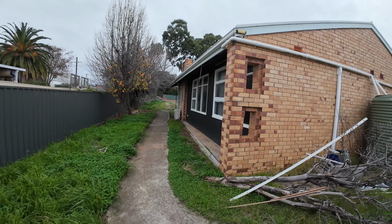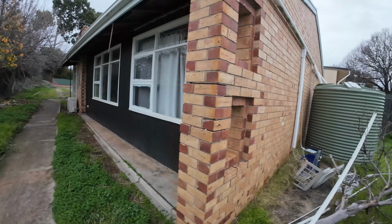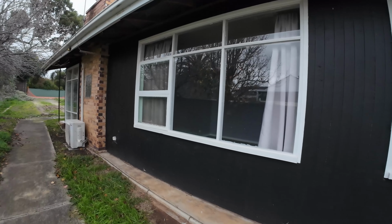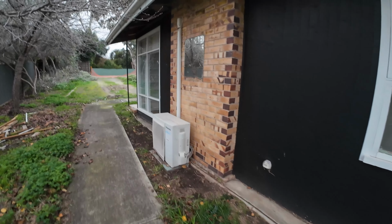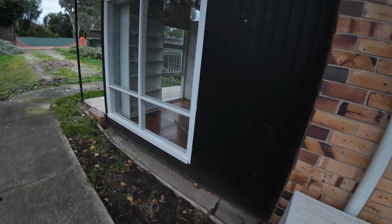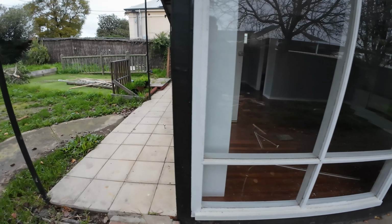Interesting design, this whole home, because like I say, it kind of feels like part of it is very 1960s, and then other parts of it are far more modern than that, so I don't know. There's even a mirror on the outside. That's pretty cool. There's the front again.